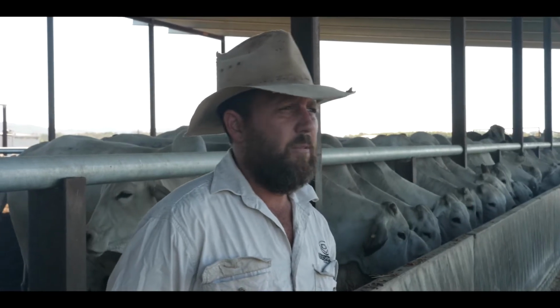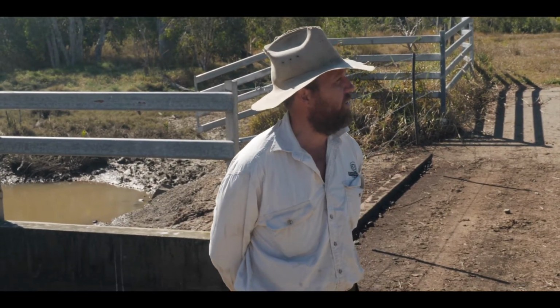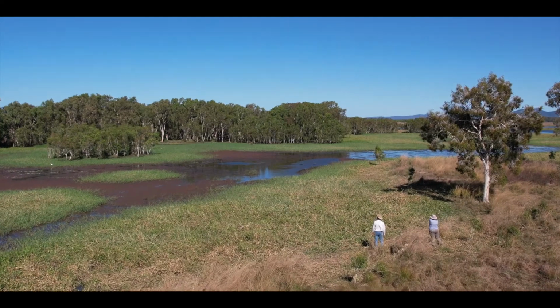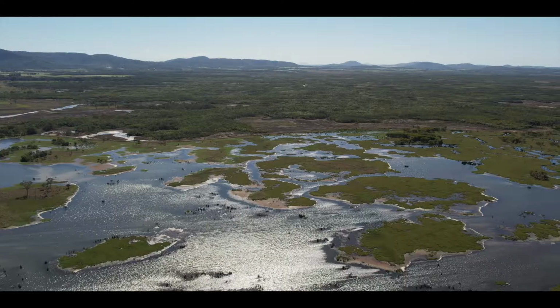Working with Reef Catchments has given us the ability to fast track projects. A lot of these things we had on the radar, we needed to do, but if you've got financial restraints, you just can't afford to do everything. You know, we all want to do things the right way, but you know, it's hard to be green when you're in the red, and you know, that little bit extra help at times goes a long way to making projects such as the ones we're doing affordable.